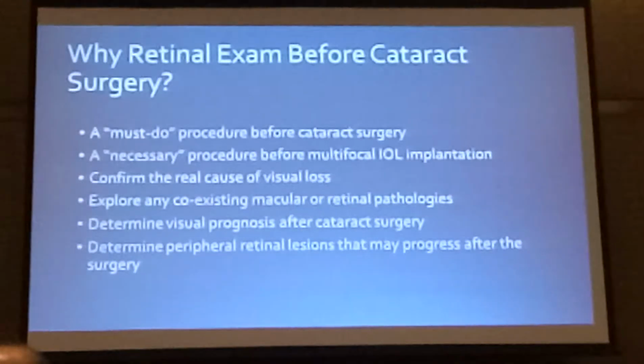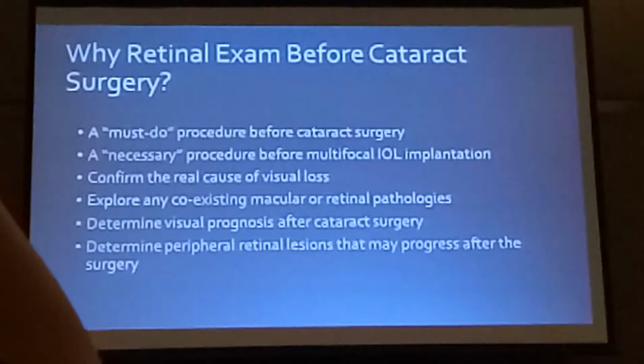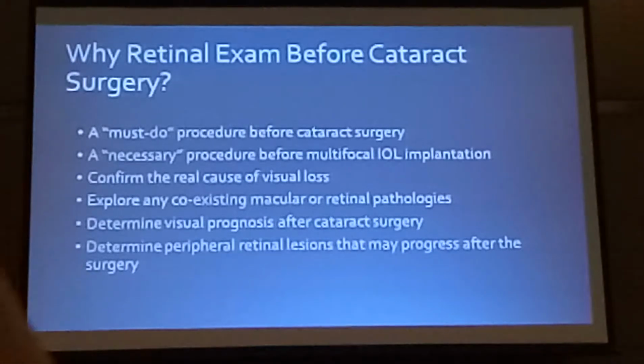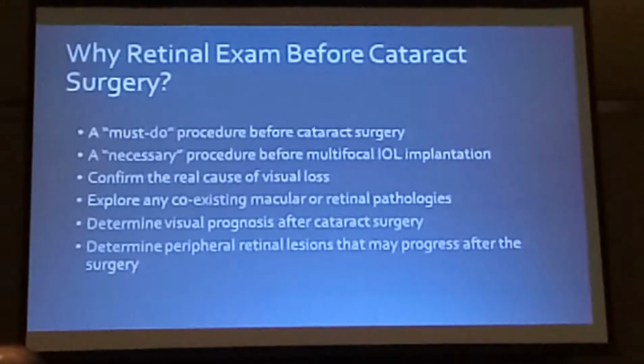There are many reasons why we need to do retinal examination before cataract surgery. As Dr. Supiat said this morning, it is a must-do procedure before cataract surgery. And it is a necessary procedure before you implant a multifocal IOL, right? If the patient has AMD and you implant a refractive multifocal IOL, you may have worse vision after cataract surgery, not better vision.